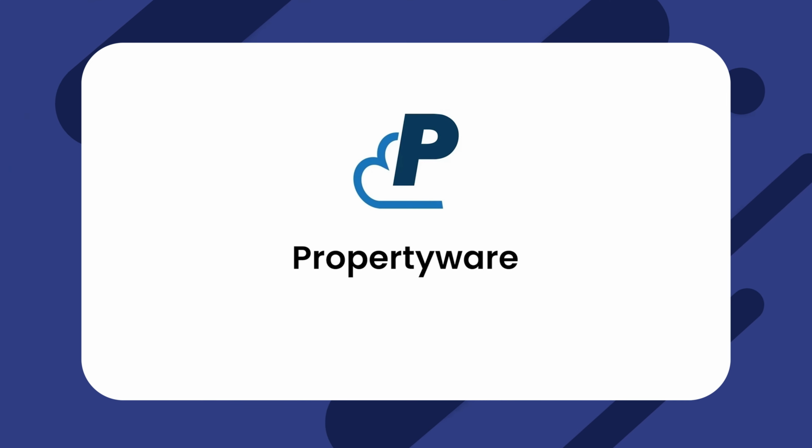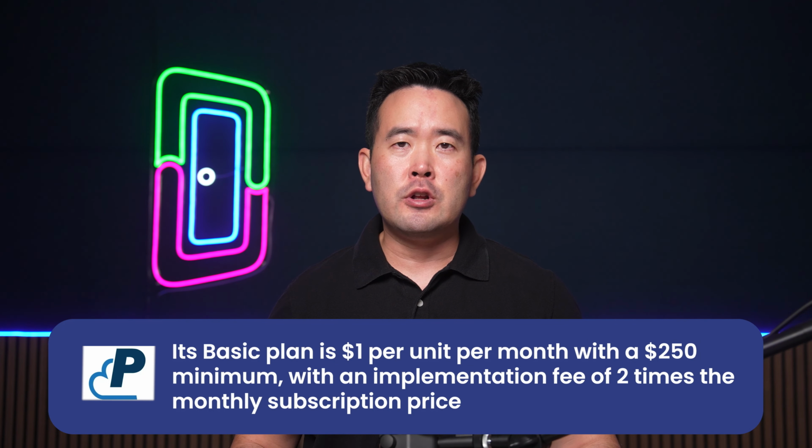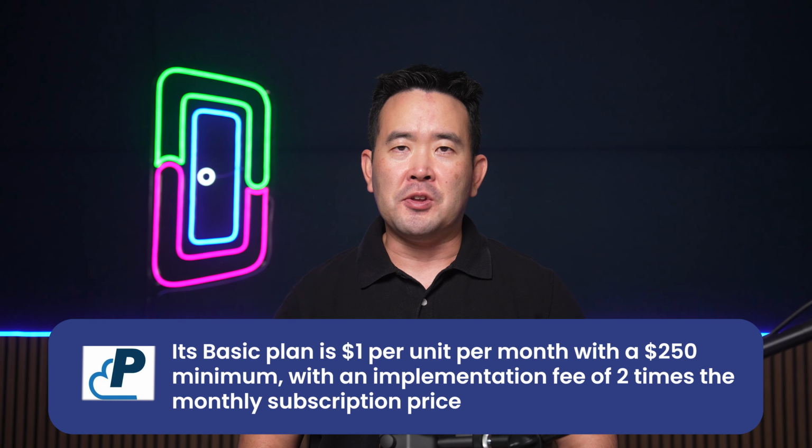And last but not least, there's Propertyware. It's the go-to for large portfolios, boasting some of the best accounting features. Propertyware has features like maintenance order management and an owner portal. Its basic plan is $1 per unit per month with a $250 minimum and an implementation fee of 2 times the monthly subscription price.